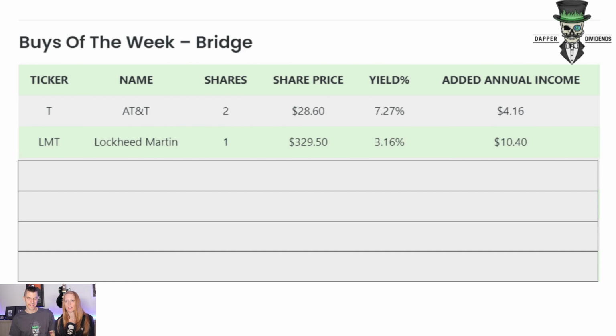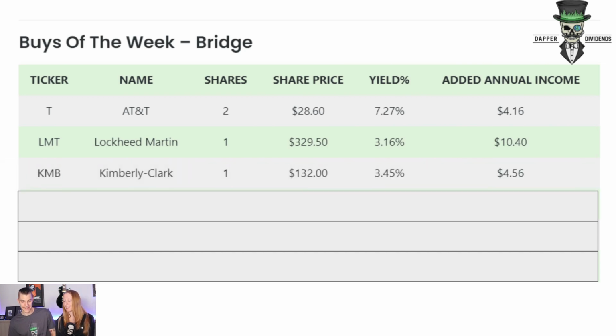1 Lockheed Martin, ticker symbol, not tickle symbol. Ticker symbol LMT at 3.16% yield on costs, $10.40 added income. 1 Kimberly Clark, ticker symbol KMB at $132, 3.45% yield on cost added.